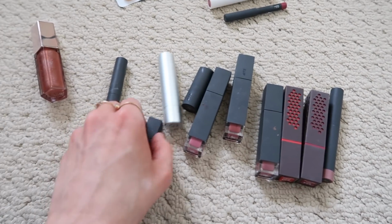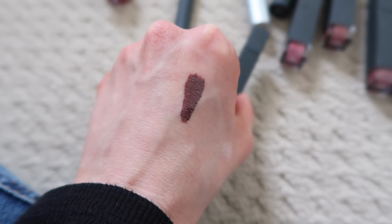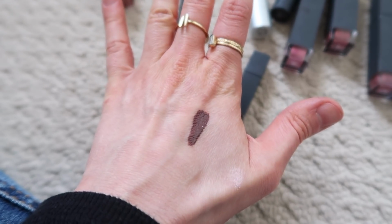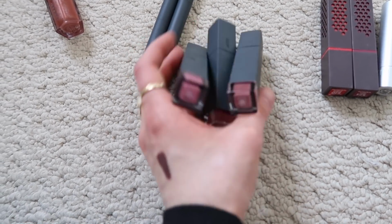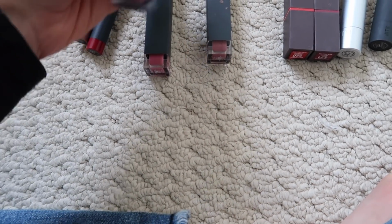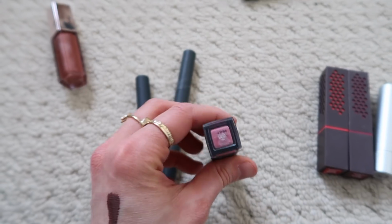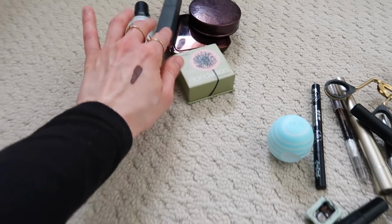This, I think this is really dark. Yeah, that color is way too dark for me, so I'm going to pass this on to somebody who has a darker skin tone. I really like these Bite Amuse Bouche liquefied lipsticks. My favorite color though I think is Chai, so I'm gonna hold on to that. I also really like Chutney. They're just kind of warm brown colors. This one is more pink, and again I'm really not a pink fan. Give that one to my mom.